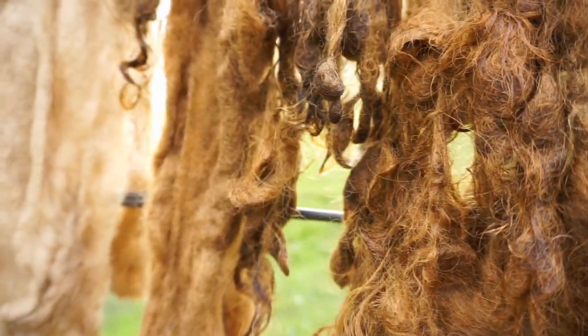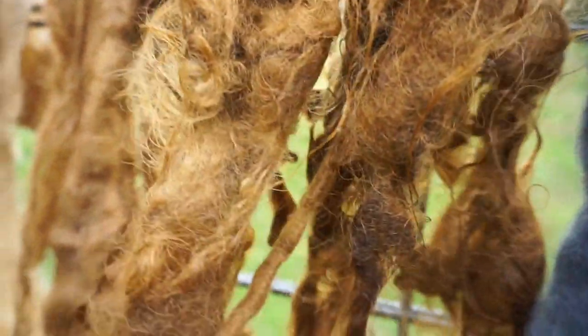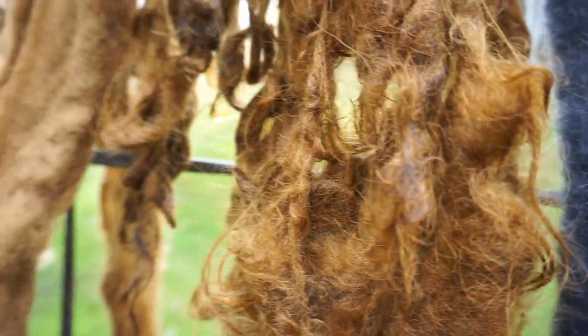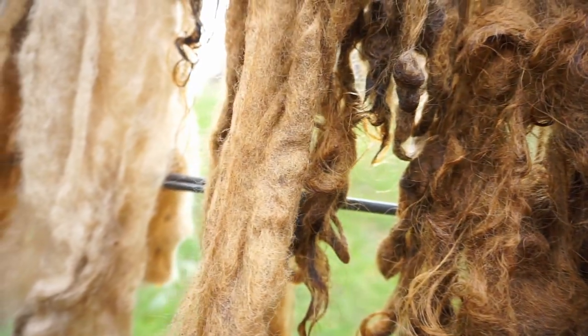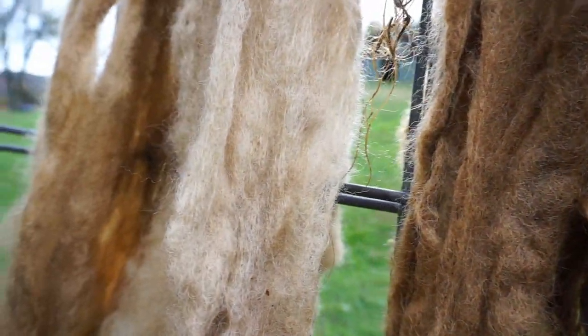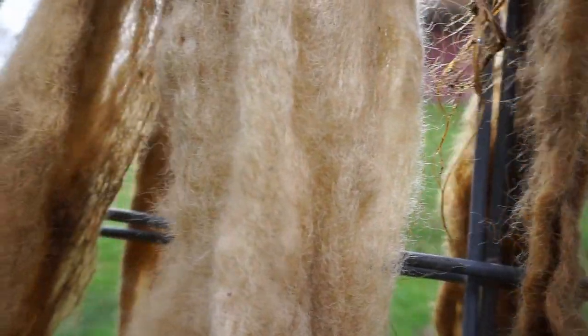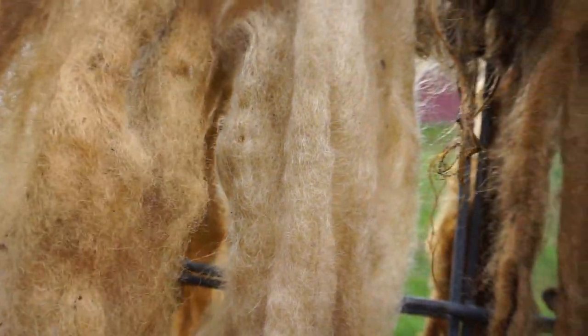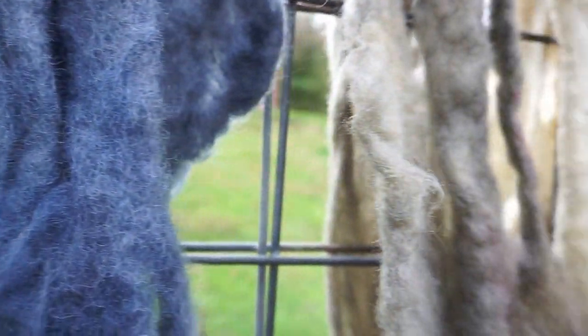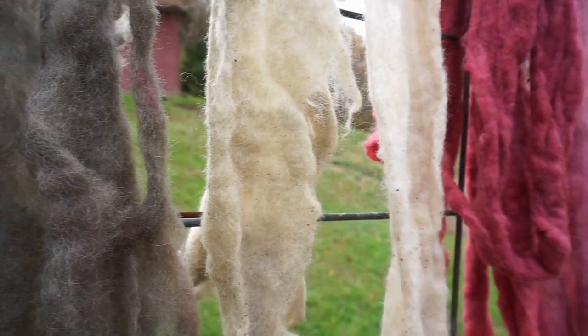All of these, depending on the wool, of course, this is Icelandic wool, and it took the dye a little bit differently, just slightly, than this sheep's roving. And we've got more pale colors and golden colors. Just beautiful. They're all beautiful. And they were all dyed with nature.